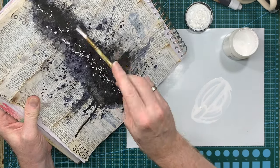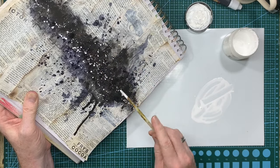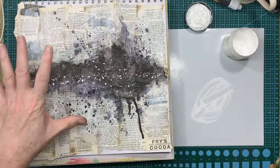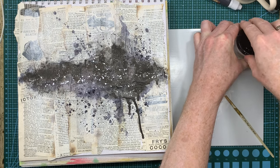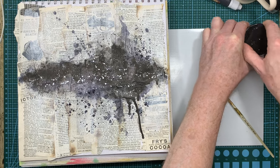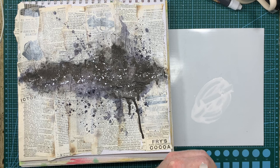Some of these will react to the vivids, and some of them will just sit on top of the De La Rowney inks, because the De La Rowney inks are permanent when dry, so any white will sit on top, whereas the vivids are water reactive, so they will turn greyish before they dry. But that's kind of broken that up now, so I'm happy.